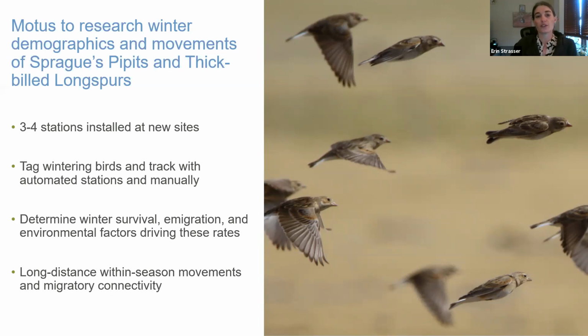Now, the other goal of this project is to answer questions on longer distance movements within the season, within winter. With stations that we will already have installed by the time we get this project going, COVID hopefully doesn't interfere with that too much, we'll have a series of stations throughout the Chihuahuan Desert in northern Mexico, as well as by then many stations in the US and Canada. We're hoping to be able to capture these long distance within-season movements on the wintering grounds because we truly don't know how much time birds spend at these sites. Are birds simply there for a couple weeks, a couple days, or are they there all winter? Why would they leave a site or why would they persist?